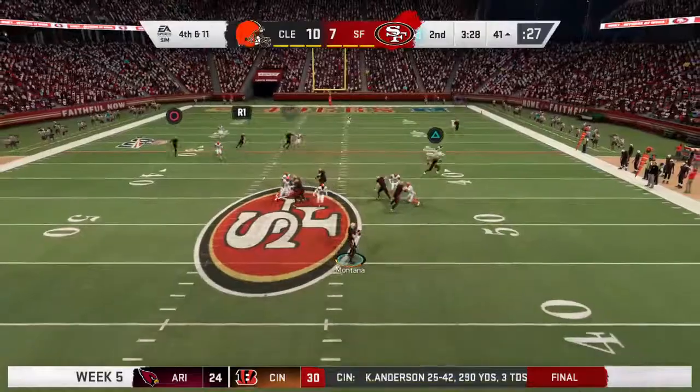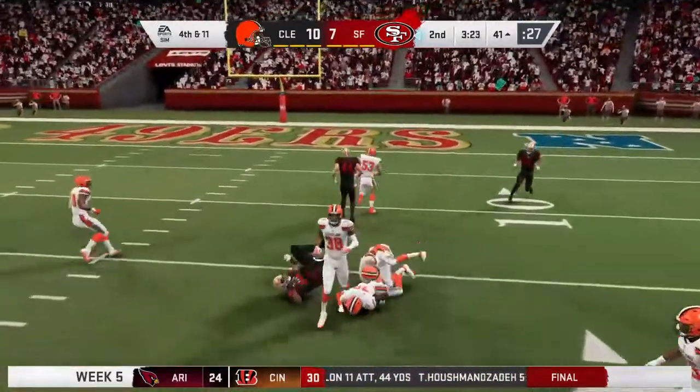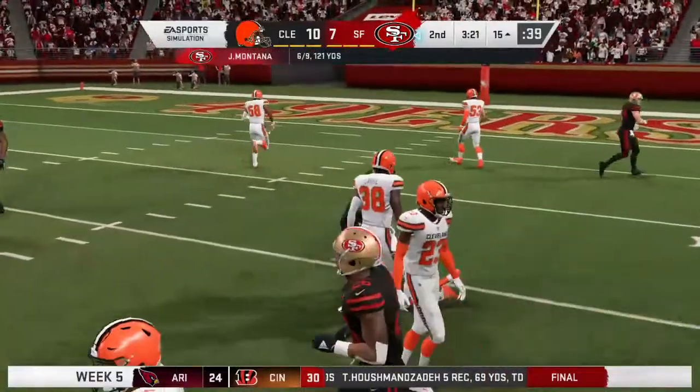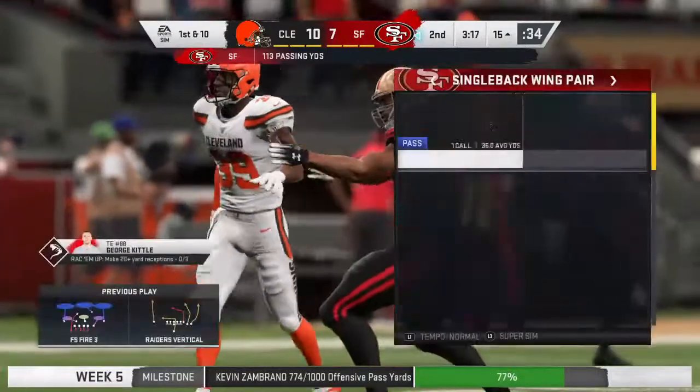He'll look to throw. Open man, it's Vernon Davis. And they're going to be set up down around the 15-yard line. 27 yards, a big play there on fourth.